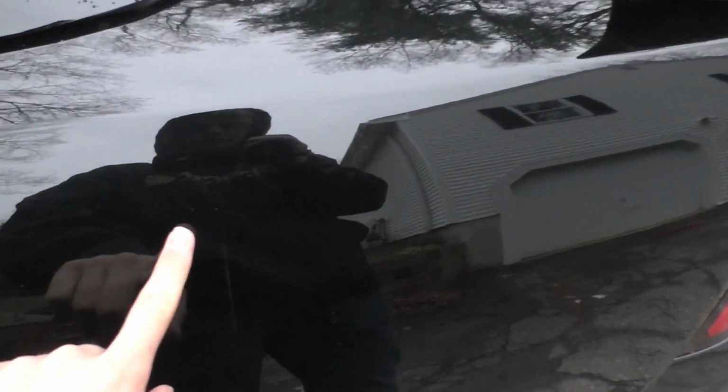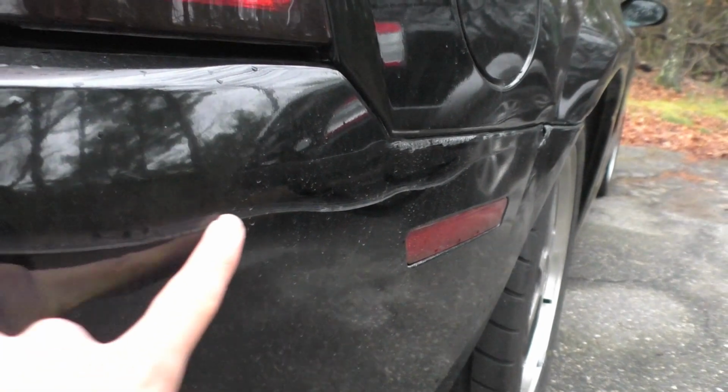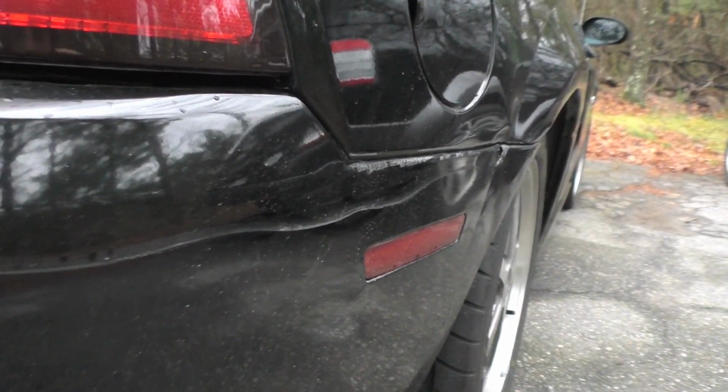The exterior, it's in good condition. Has some scratches right here. I'm gonna have my cousin buff it out. He already did some polishing and buffing, and car looks pretty good. The only problem with the exterior is right here. Previous owner said his sister backed up into it. I don't know if you guys can really see, but there's a scratch going all along here. Probably can get that buffed up.